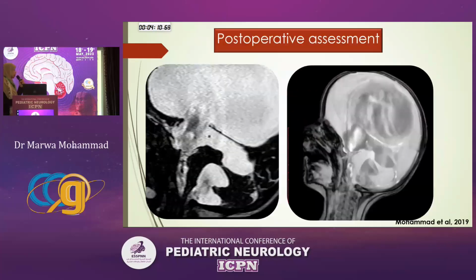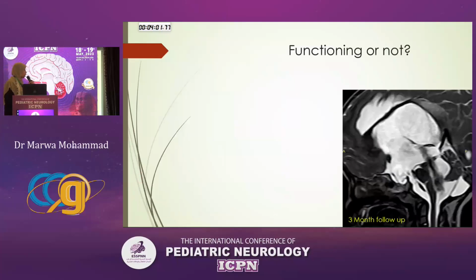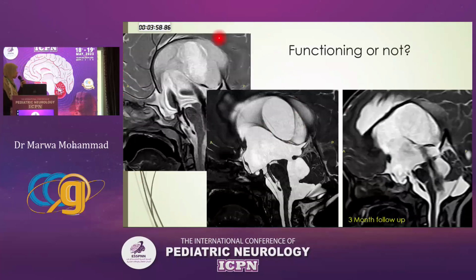Post-operative assessment of ventriculostomy. We see the flow void presence in the 2D image. Here, this is conventional T2 and the signal void. So again, we have to look at the 3D drive image. Why? Because here we see signal voids and it seems a normal functioning ventriculostomy, while when doing the 3D image, there was a membrane. After 3 months of follow-up using the 2D conventional image, really this was a membrane and a non-functioning third ventriculostomy.